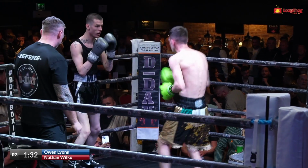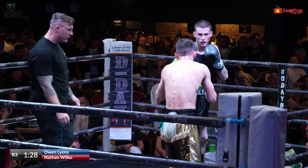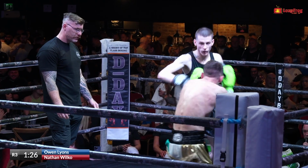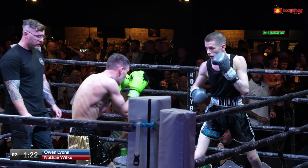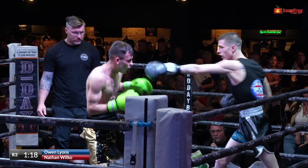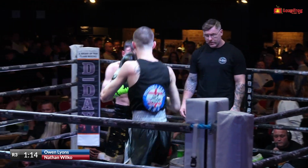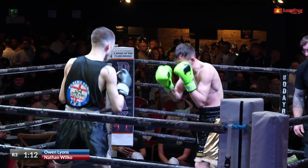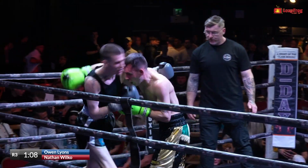Again, one of them big shots. Looping though, they are looking more laboured from Lyons. They are definitely. I think Lyons is definitely the more tired out of the two. I can see just in the movement, in the swagger with Wilko, he's definitely the more confident of the two. He is, but it'll be interesting to see now. He put the pace on early doors, but could we see what we've seen with Lyons in the second, where his pace now drops off? Absolutely, that's the thing he's got to be careful for.